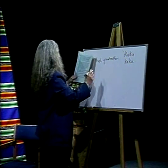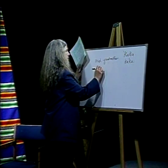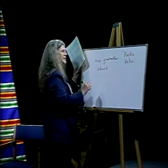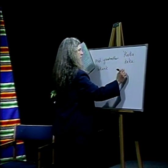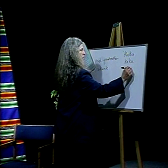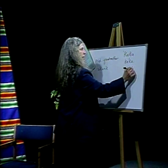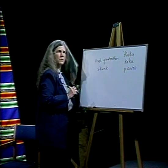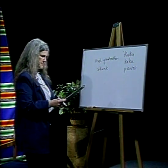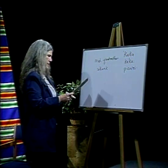More examples from Comanche: the word for skunk, which means something like stinker, is pronounced Pisuni, with the accent on the last syllable, ni, and a pretty long I there. Pisuni, that's the word for skunk. And there's a common greeting.